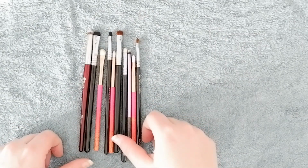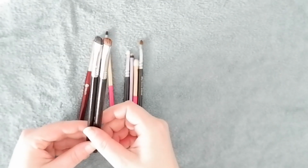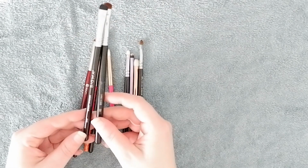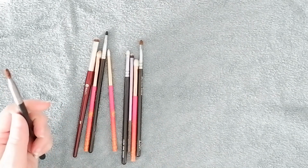And most of these I have a use for. These are both lower lash line brushes from Sigma, and I tend to alternate between these. You can tell which one is the older one. The E20 short shader. Maybe keep the black one in my everyday collection.